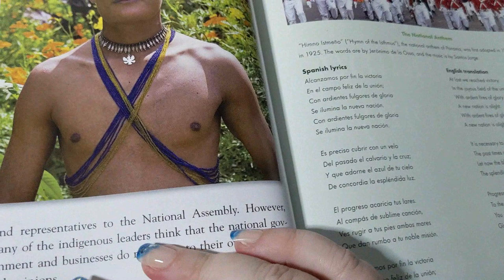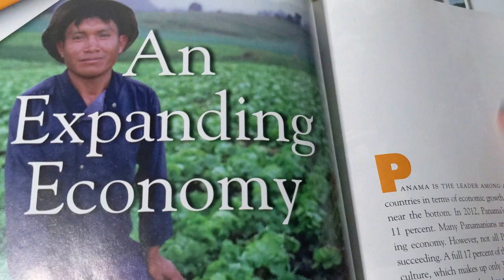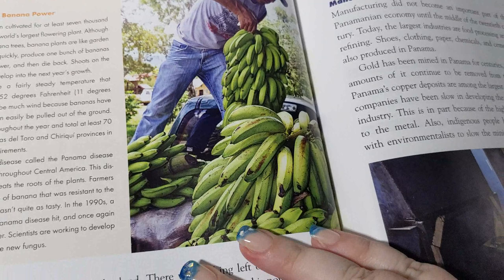There's an Embera leader, it says. My pencil's about to fall off. There we go. There's a big parade here. My goodness, it's huge. Brass bands and everything. This guy's got lots and lots of lettuce. And this guy's got a lot of bananas. And this guy's roasting some coffee beans.